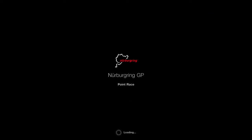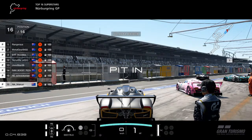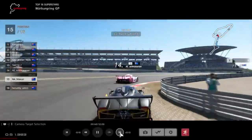So loading into the replay here, and yeah, while we wait, the interesting thing about this Nations Cup was really about getting used to the car. The Zonda was a car that had a bit of a learning curve to it, so it took me an hour, I think, to really get into it. But then, yeah, once you know how it works, it's pretty much child's play after that. So here we are in qualifying.